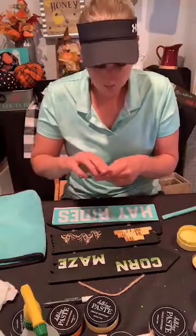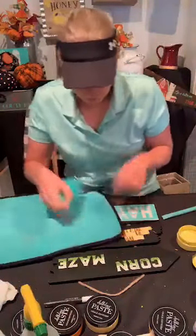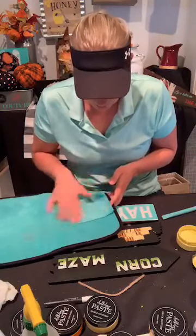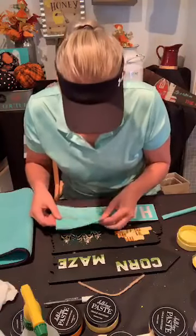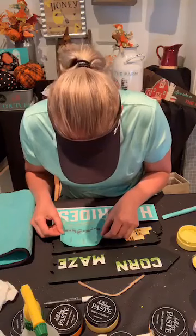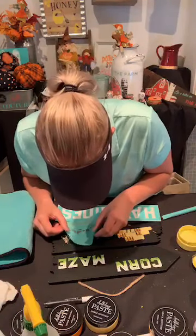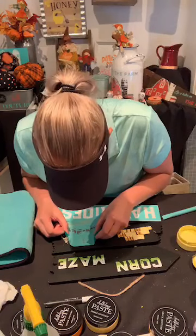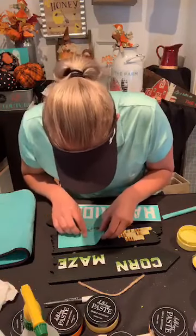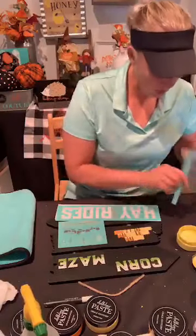Okay, now we're going to put the corn on, the corn cobs or whatever, ears of corn, and we're going to fuzz it up. We want to fuzz the top transfer that we're layering really good. Before we put this on, ooh, how do I line this one up? Alrighty, use my multi-purpose tool.